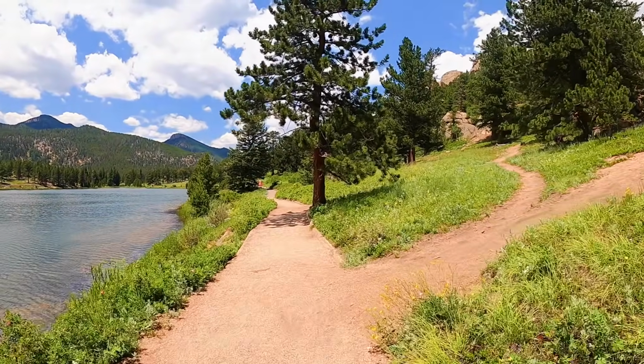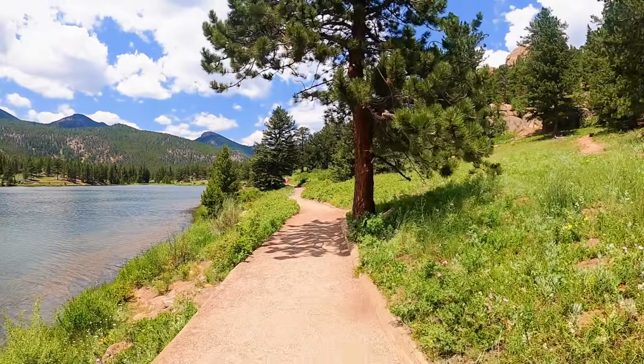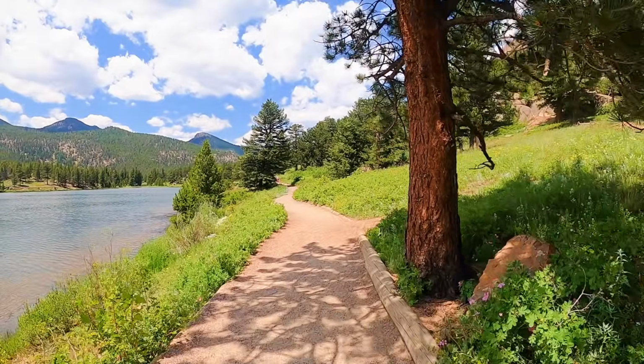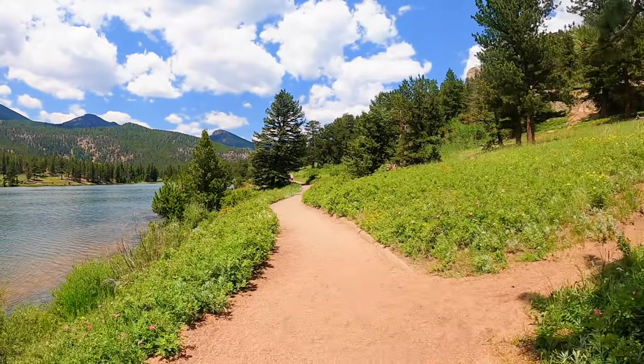There are several other animals you can see in the area, such as moose and elk, usually in the mornings and early evenings. These majestic creatures should never be approached.